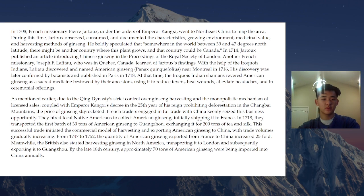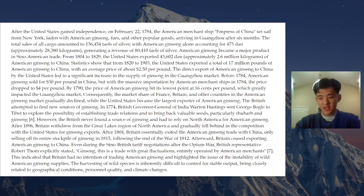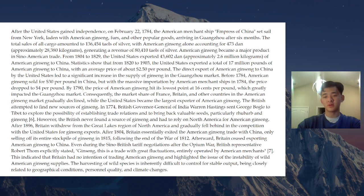After the United States gained independence on February 22, 1784, the American merchant ship Empress of China set sail from New York, laden with American ginseng, furs, and other popular goods, arriving in Guangzhou after 6 months. The total sales of all cargo amounted to 164,454 taels of silver, with American ginseng alone accounting for 473 dans, approximately 28,380 kilograms, generating a revenue of 80,410 taels of silver.